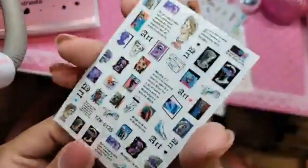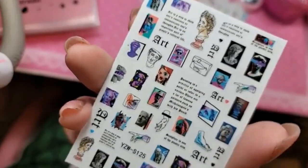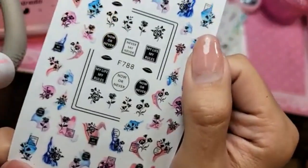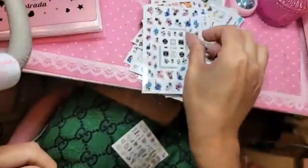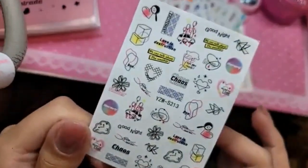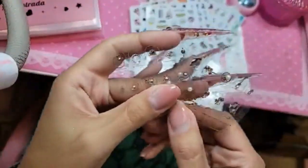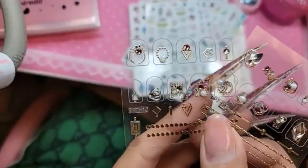Some more art and words, because words are really popular right now on nails for some reason. This is Rose or Never. This is Lion Chaos. And then we did two that are our first dab into stickers with rhinestones with diamonds on them. Look at that.